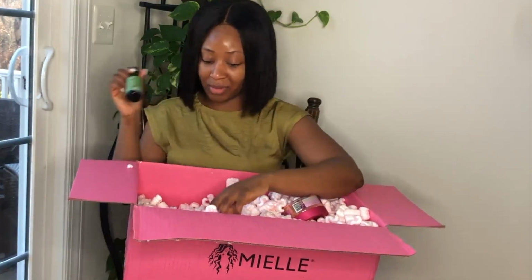This is a growth oil. It has rosemary and mint. I love peppermint, and so I'm excited to use this. Hopefully this makes me grow 10 inches of hair in a week.